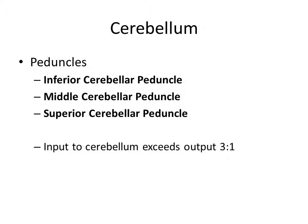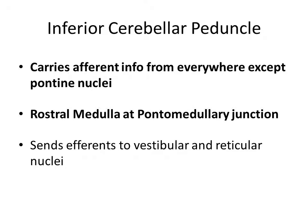We've talked a bit about the inferior cerebellar peduncle. That is how the olive gets its information to the contralateral cerebellum. That's also how our cuneocerebellar pathway and our posterior spinocerebellar pathway get their information into the cerebellum. We'll find out that the vestibular nuclei also send input through the inferior cerebellar peduncle. So lots of information coming into the cerebellum, into that inferior cerebellar peduncle. As I mentioned, it carries afferent information from pretty much everywhere with the exception of our pontine nuclei. It is located at the rostral portion of the medulla at the pontomedullary junction.